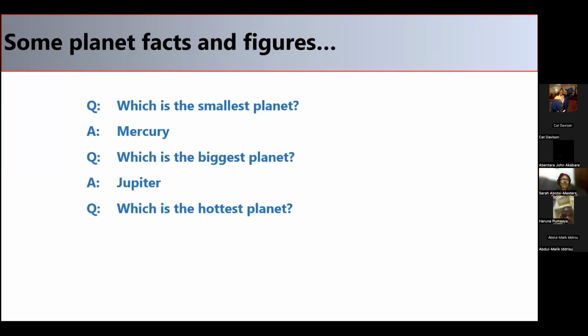Which one is the hottest planet? I'm talking surface temperature. Mercury. Does everyone agree that Mercury is the hottest planet? This is an interesting one. Now, Mercury is the closest to the sun, so logically, you would think it is the hottest planet. That would make perfect sense. But interestingly, it's not the hottest planet.